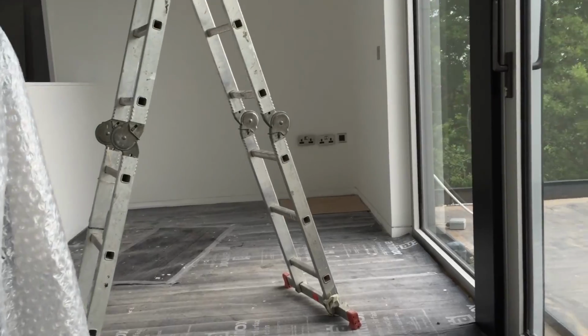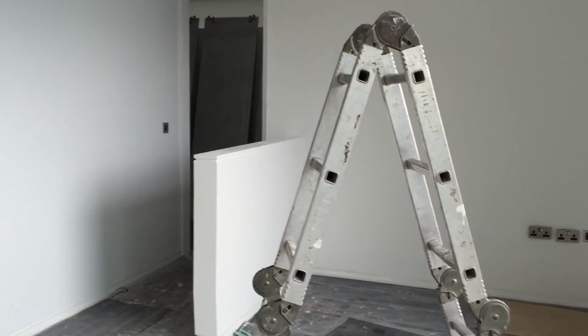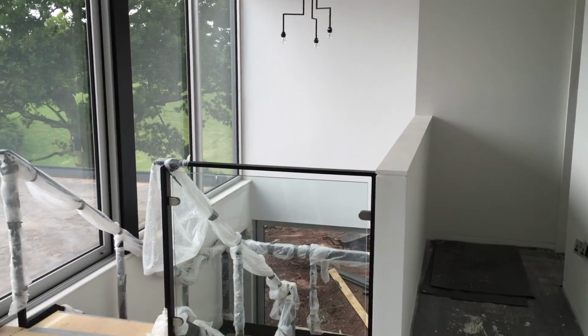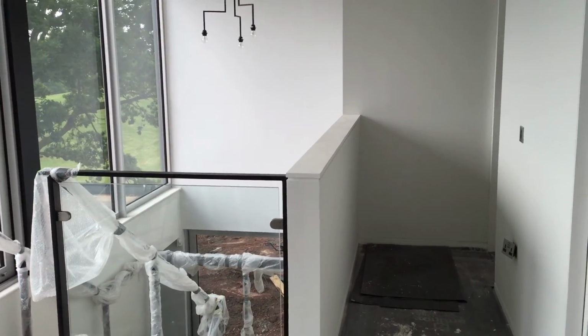And I can't believe how hot it is up here. So that's all starting to look good, I think. The rest there is coming next week, but you can kind of see how the top of the stairs is likely to look, which is smart.